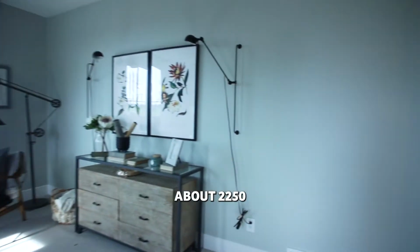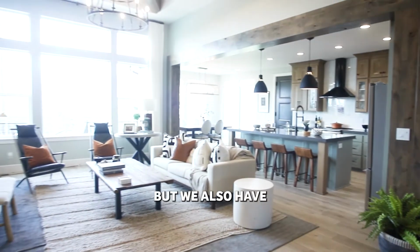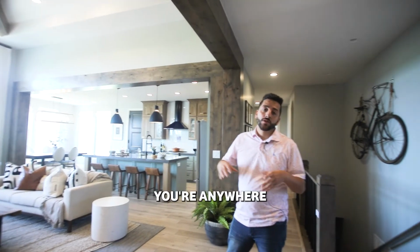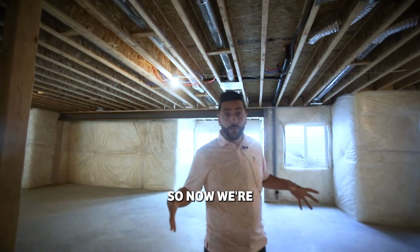So with this house, you have about 2,250 square feet here on the main level, which is pretty much what we've been seeing throughout the tour. But we also have a fully unfinished basement. And depending on what you end up doing with that, you're anywhere between 70 to 200,000 additional to finish it out. So now we're in the basement.